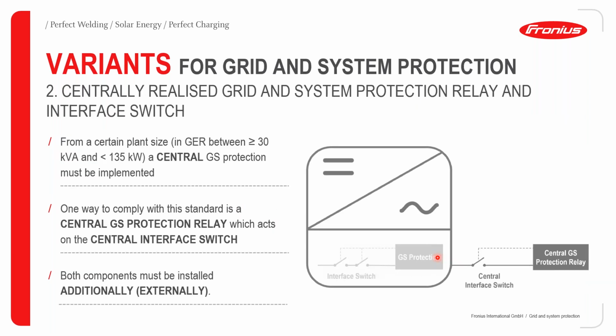The second variant is the centrally realized grid and system protection. In this case, the grid and system protection relay and interface switch.